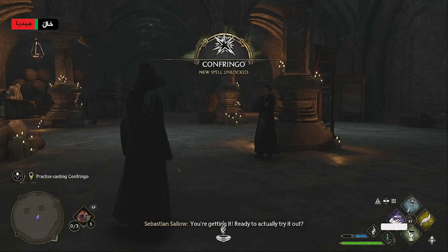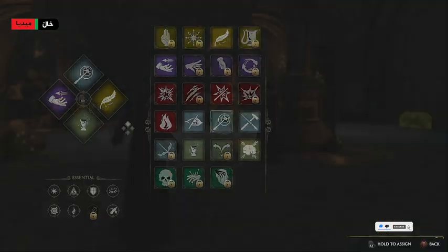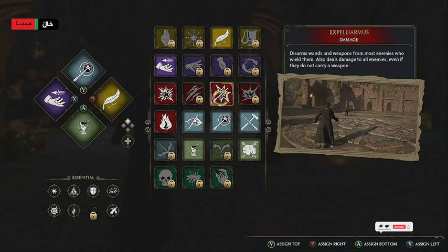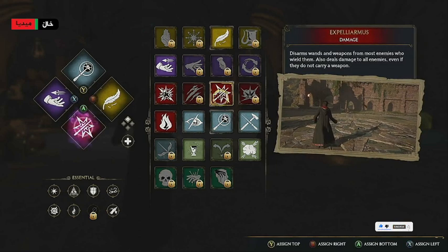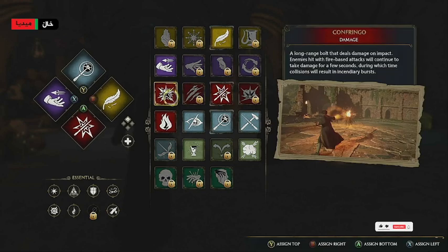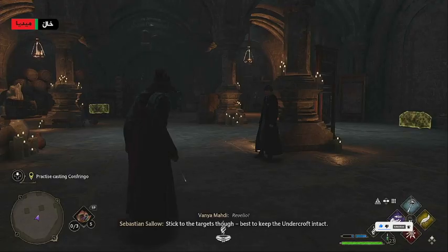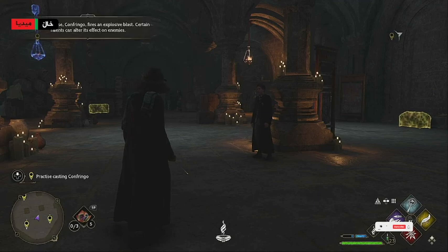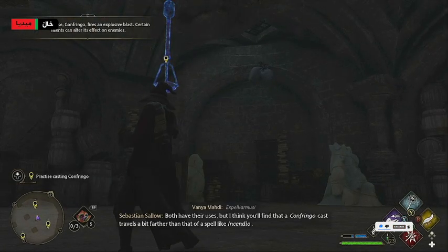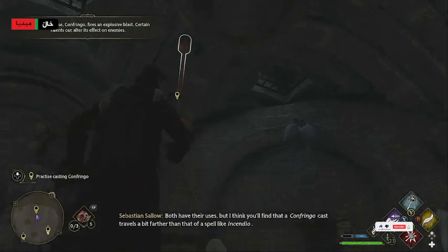You're getting it. Ready to actually try it out? Stick to the Revelio targets, though. Best to keep the... Tact. Have a go at those candelabras. Both have their uses. But Expelliarmus! I think you'll find that a Confringo cast travels a bit farther than that of a spell like Incendio.